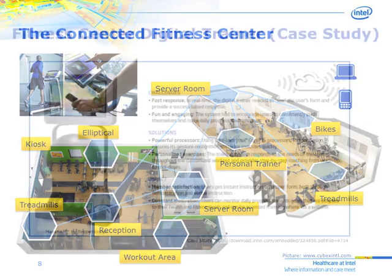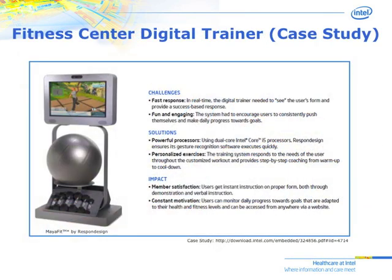Let's look at a particular case study, which is the Fitness Center Digital Trainer. And I can see this one is being created by the MyFit device by Respond Design. Yeah? And on this monitor that we see in front of us, there's a camera on top. In fact, it looks like no ordinary camera, isn't it? Tell us more about that, and what does this do? Well, actually, that camera is not an ordinary camera, as you say. It's actually a 3D sensor as well.